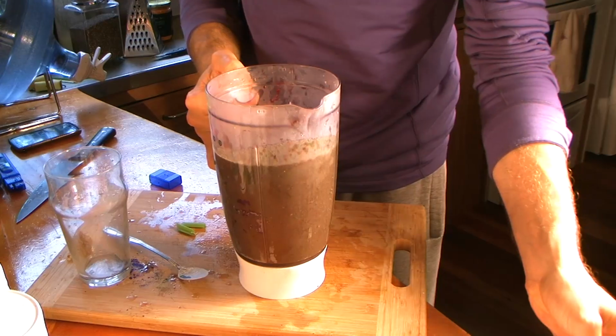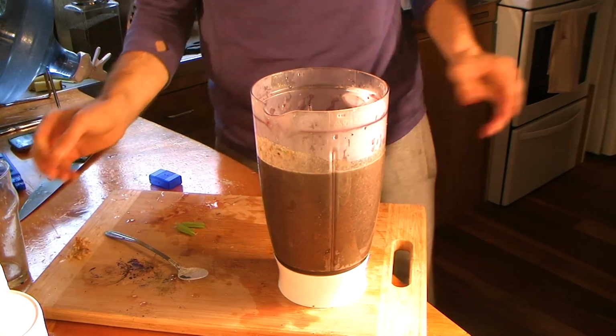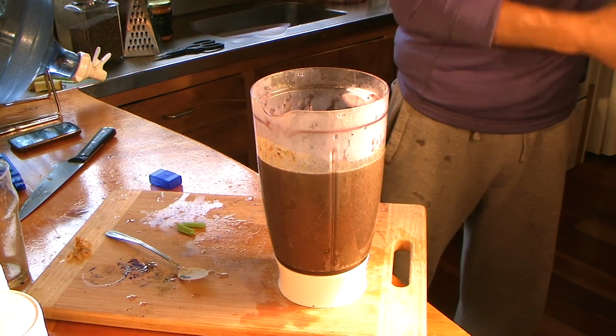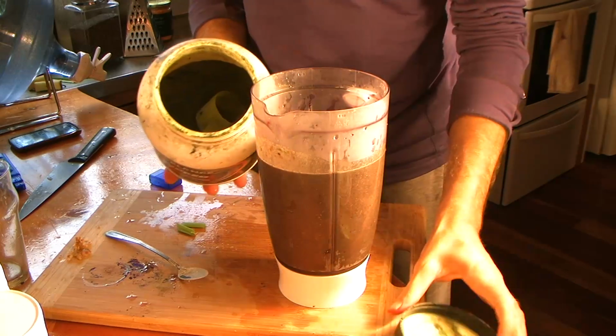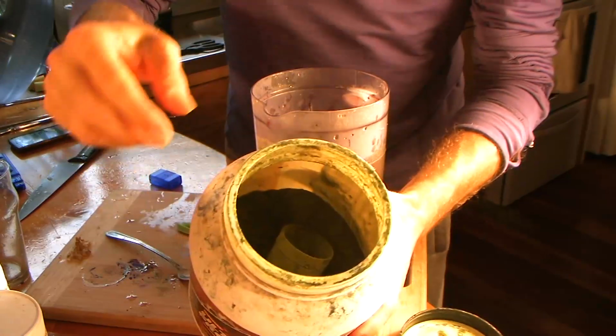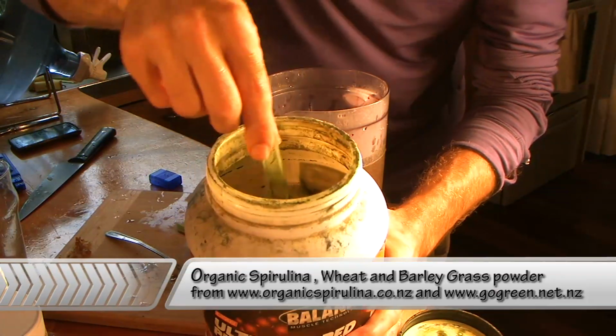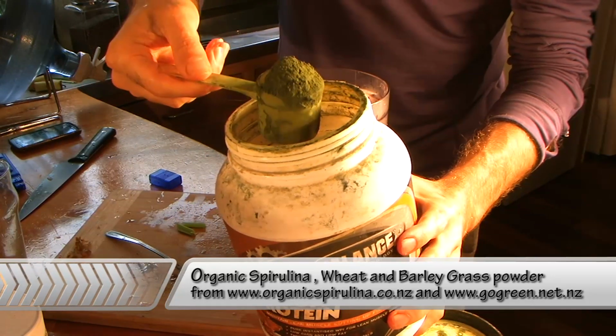So now I'm going to start adding a few more of the main bulk ingredients. What I have in this container here is actually not what's on the label. It's a blend that I've made myself. It's got organic spirulina, organic barley grass, and organic wheatgrass in there. This scoop's about 25 grams.